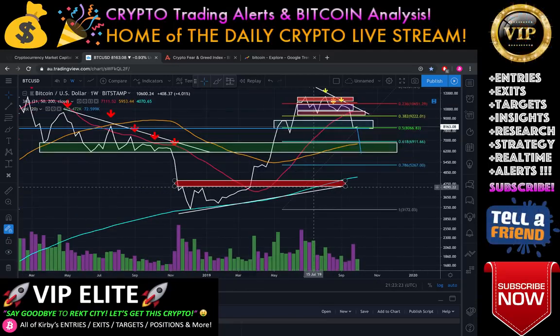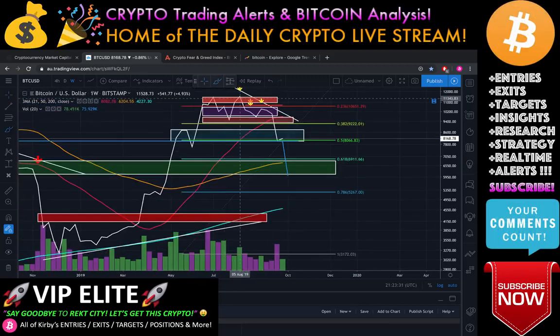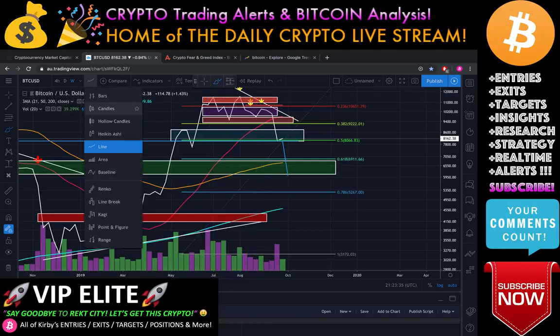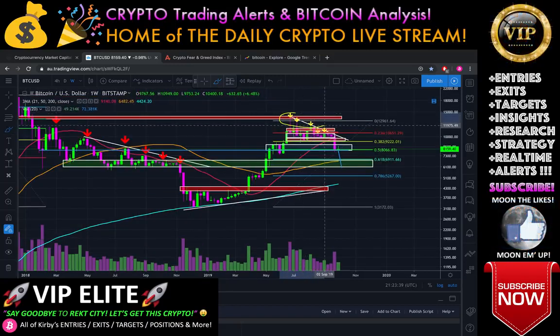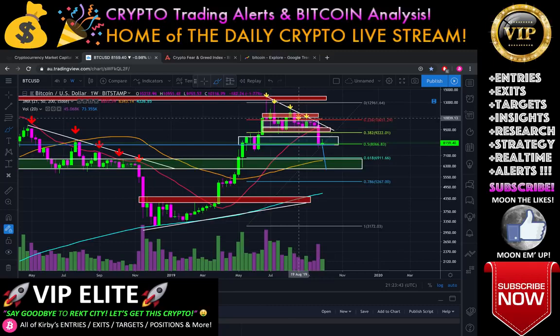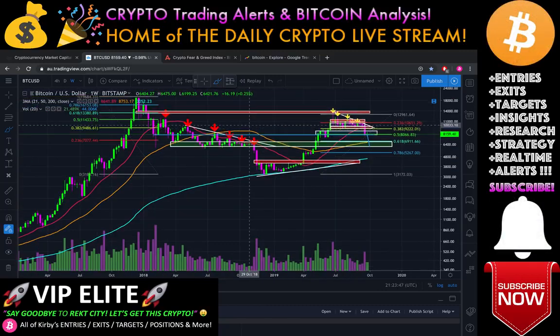In terms of when I'm placing my boxes of support, like these green ones here, when I'm placing my boxes of resistance up here, etc., it can help to take a lot of the wicky action out, right? When you look at the candlestick chart, look at this. All of these wicks up here kind of just get negated, and it's to each their own, right? I mean, the candlestick chart is certainly what I look at 99% of the time.